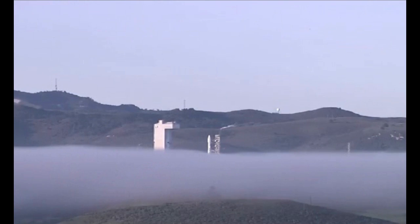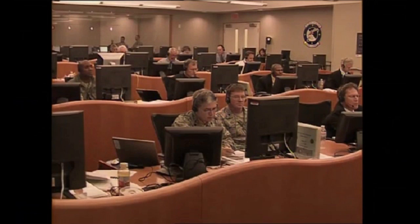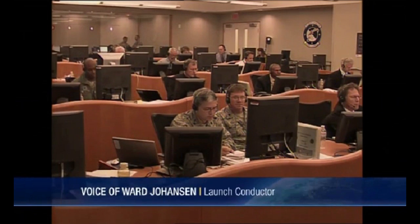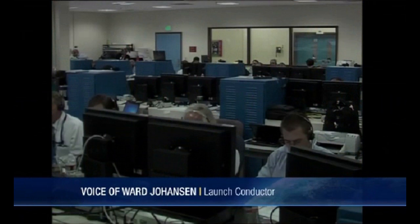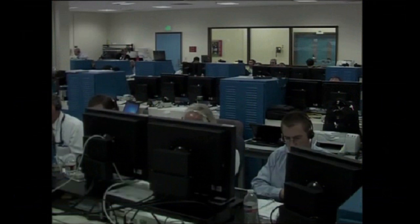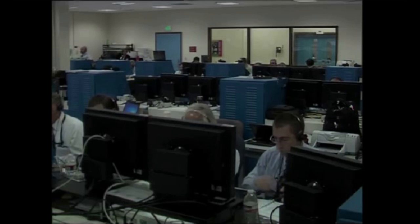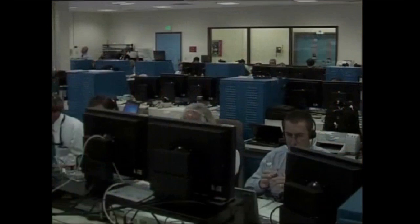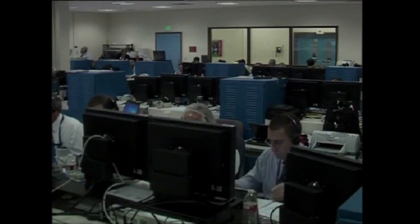Status check to proceed with terminal count. Atlas systems, propulsion. Go. Hydraulics. Go. Pneumatics. Go. LO2. Go. Water. Go. CENTAUR systems, propulsion. Go. Pneumatics. Go. LO2. Go. LH2. Go. Gas. Go. Electrical systems, airborne. Go. Ground. Go. Facility. Go. RFFTS. Go. Flight control. Go. Instrumentation. Go.